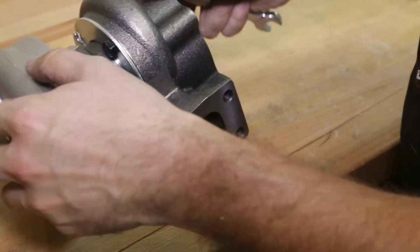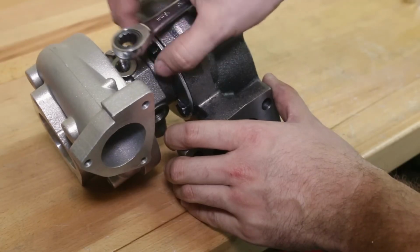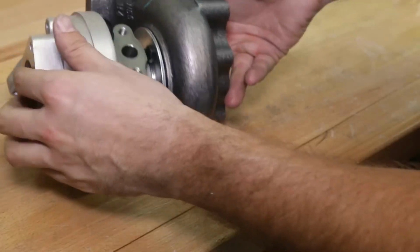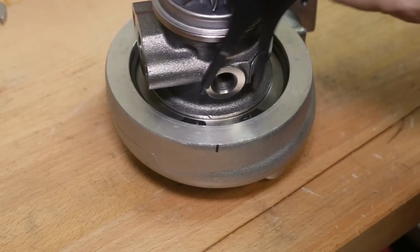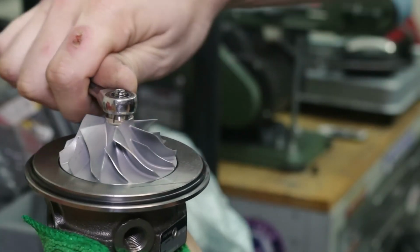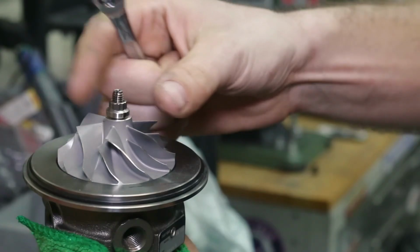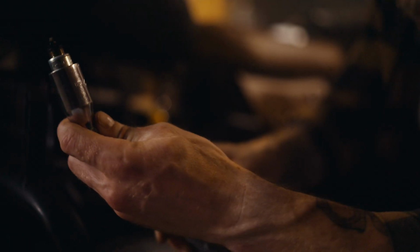The turbo itself was a marvel to look at, but before I could fully appreciate its design, he was already on it, almost like a surgeon prepping for a high-stakes procedure. Piece by piece, he took apart the turbo, replaced the damaged parts, and reassembled it with the precision of someone who's done this 100 times. Next, he tackled the carburetor, spark plug, and exhaust.